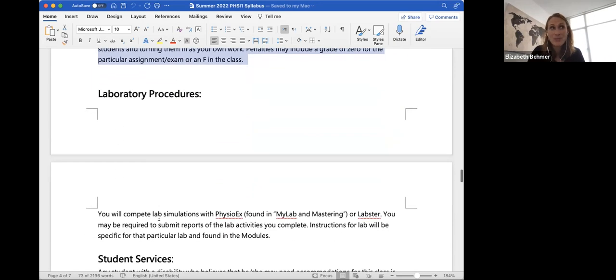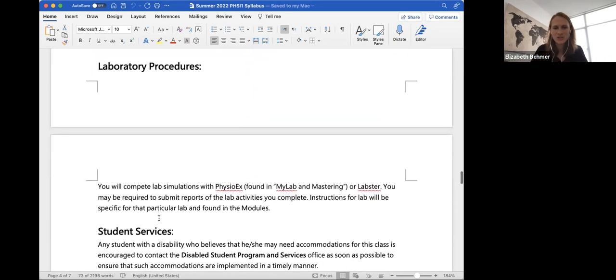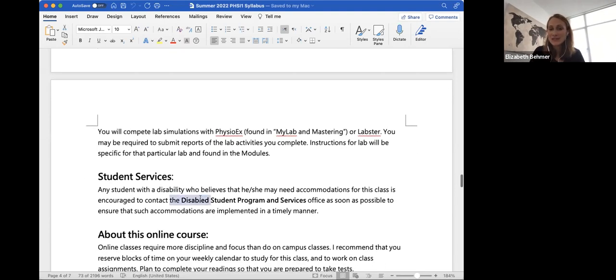There's also no makeup options, because this course goes very quickly. I cannot offer any extensions for late work. If you get behind in the first week, I would probably encourage you just to drop, because there's no way you can make this stuff up. Again, what we're doing in 5 weeks normally occurs over the course of 4 months in a semester. So if you get behind in the first week, it's going to be really hard, virtually impossible to make that up.